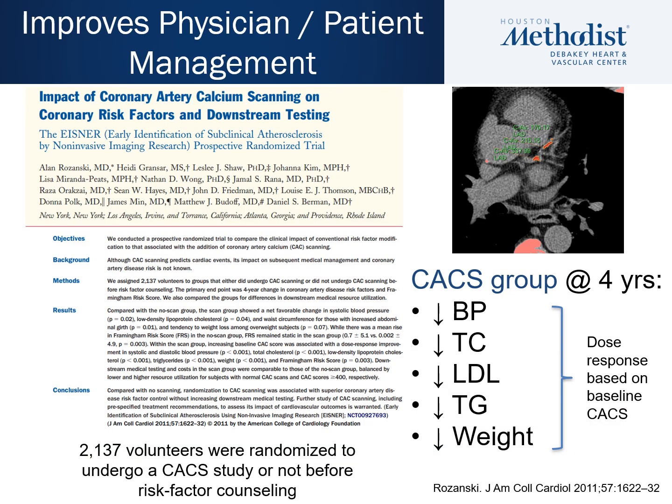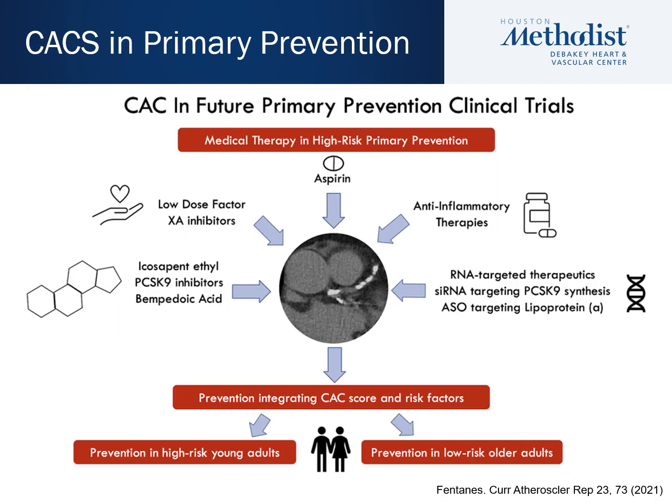This was further seen in the Eisner study, which was a randomized trial of patients who had risk factor counseling with and without a calcium score, and they nicely showed that in those patients who had the calcium score, at 4 years they had lower cholesterols, better weight, and lower blood pressure than those patients who went simply on counseling based on risk factors. So knowledge of a calcium score really changes the behavior of the physician and the patient. And we will see in the future that calcium scoring may be used to help us identify the highest risk patient population who would benefit from newer therapies which may be more costly.